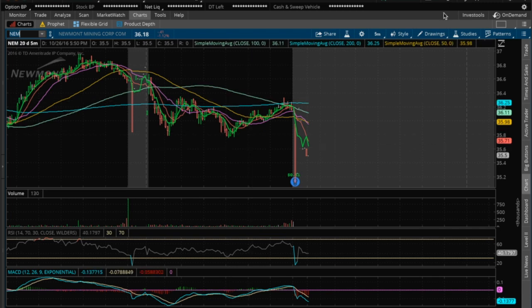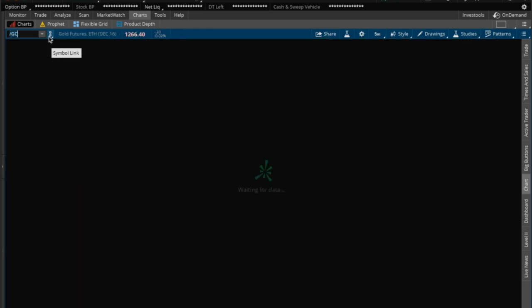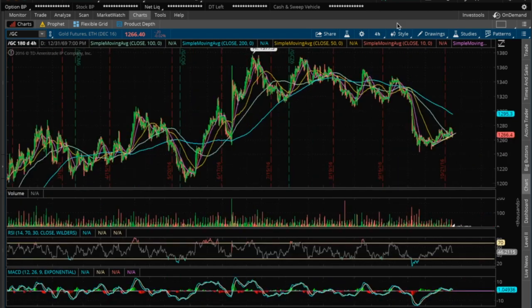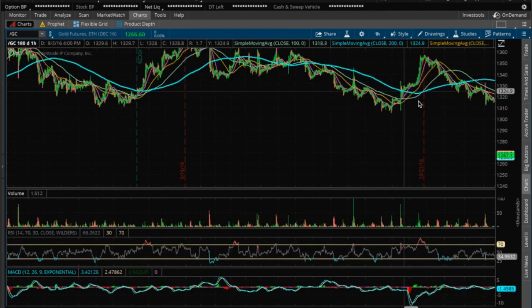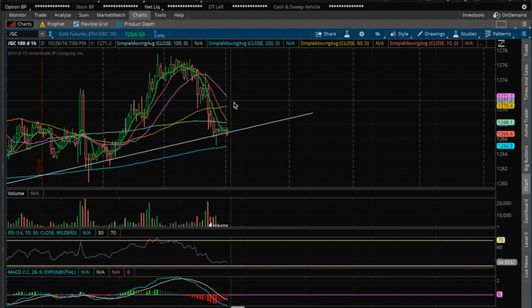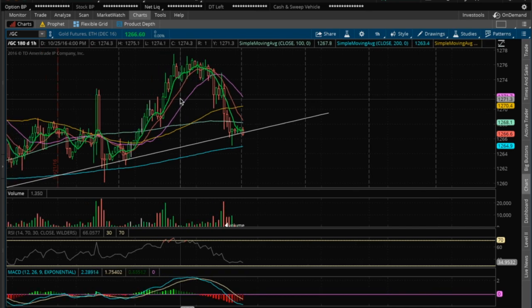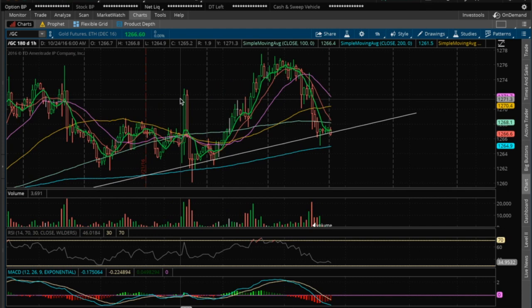So look for gold to regain the hourly 20 MA. Watch a test for it tomorrow. Let me see, wrong time frame. And again, any rejection at the 20 MA will mean weakness and more downside. You can see every time it's tested it and not been able to get above it, it goes down. And when it goes down and is able to regain the 20 MA, you can see some good upside. So always wait for the 20 MA to become support on any commodity. And that's just my rule of thumb on the hourly, that it has to be 20 MA support.